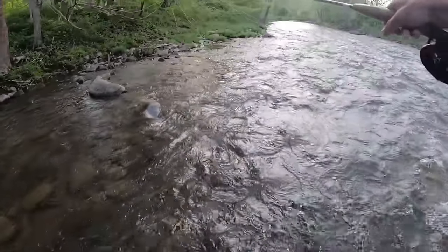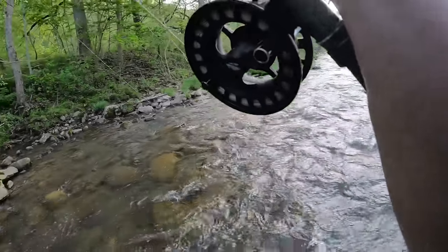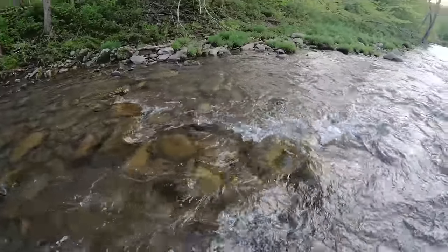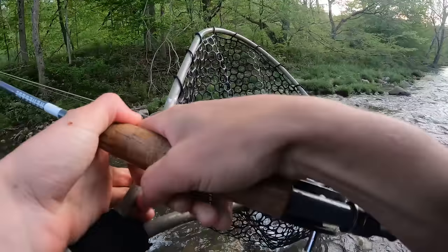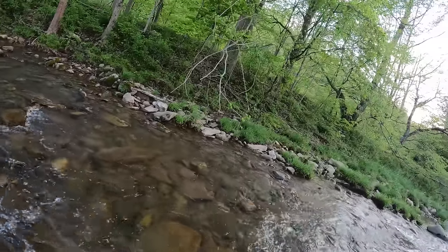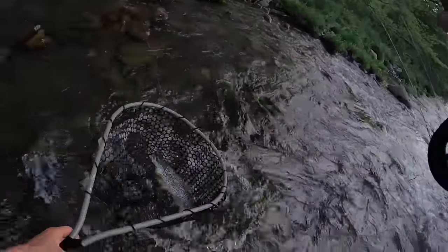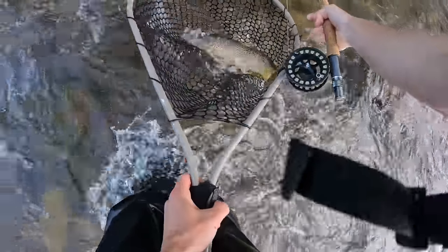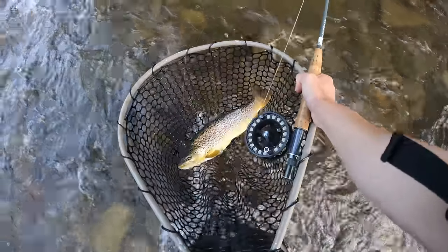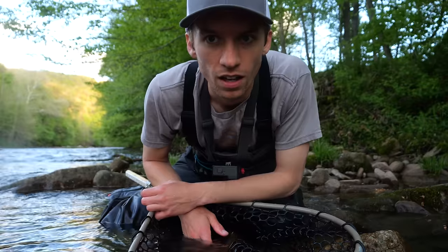Okay, new idea. So you kind of basically put them in the shallows. Man! Oh, holy cow. No, don't do it again. Holy freaking. I'm out of breath. I'm gonna pass out. That's a fat brown trout. Holy cow. All right, ladies and gentlemen.